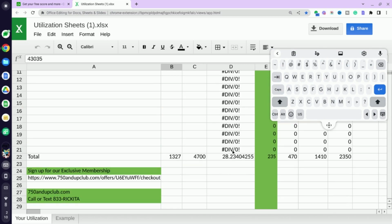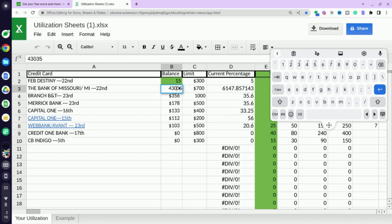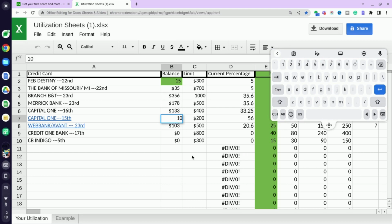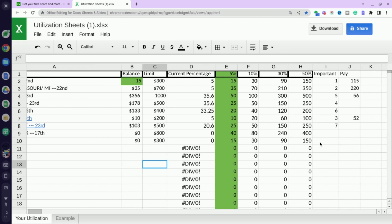Okay, so let's start. We were at 28. Not that much. Look at the utilization. 35. 19% now. Look, she's at 19%. That is really good. And let me see. So we did those two. Let's just act like she only got about $500. If she brings this one down to 10, that's at 17% now. That is good. And this is only bringing it down to the 5%, and she's only using $500.